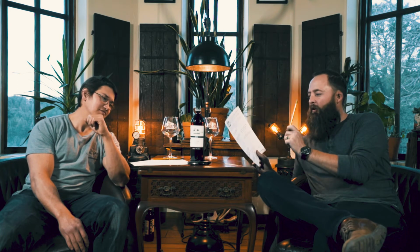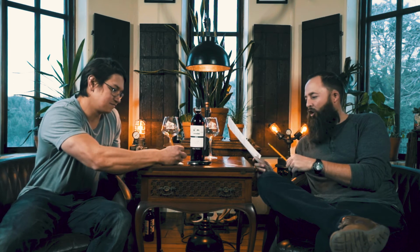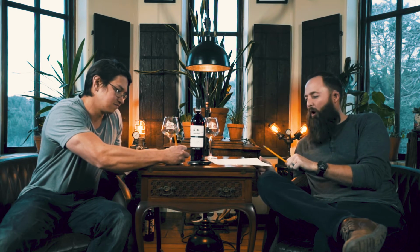Guys, just a reminder, if you don't have your tasting sheet out, grab your tasting sheet and have it ready to fill out. It's a fun way to taste at home with your group, so you can check it all out and make your own notes as we taste the wine, and we'll use this as a guide as we walk through it.